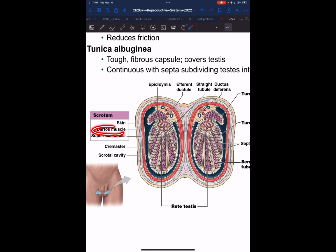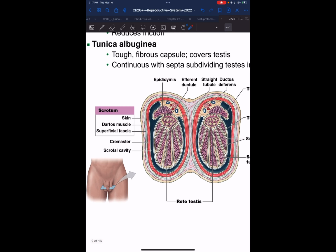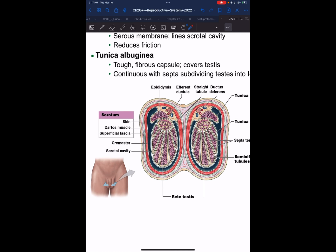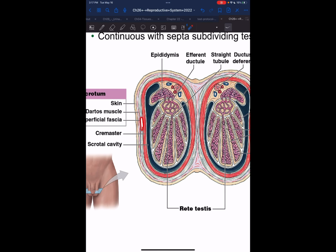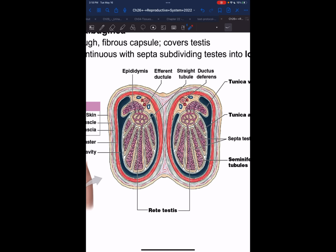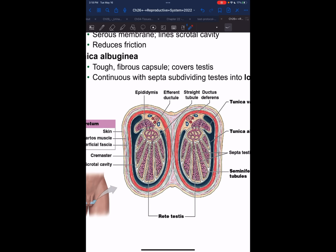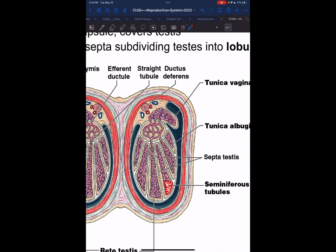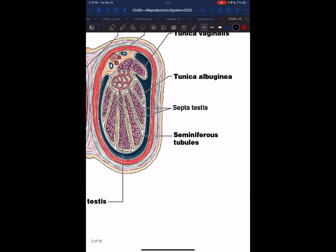And so this dartos muscle is responsible for letting the testes leave the center of the body, or they're brought into the body's warmth in order to regulate the temperature for successful sperm production. And then we have a layer of connective tissue that finalizes the scrotum. Inside of this space, this is going to be considered your scrotal cavity, the space inside of the scrotum. And then finally we made it to the inside, where we have our seminiferous tubules. Seminiferous tubules. This is the site of sperm production.